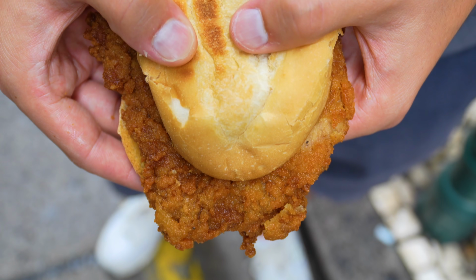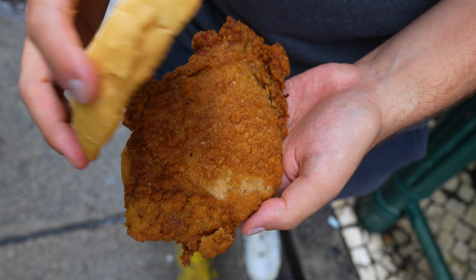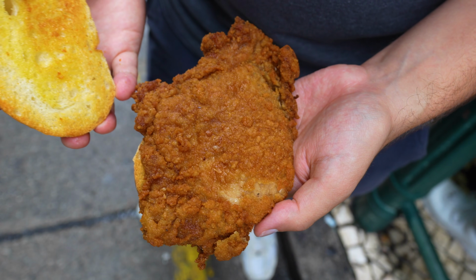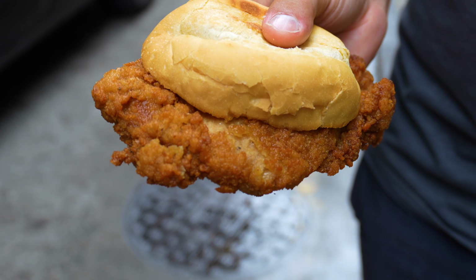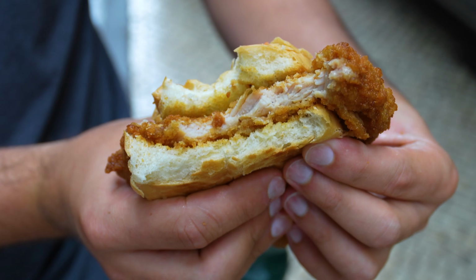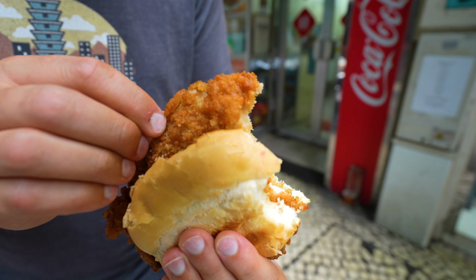Oh man, super juicy, greasy, and a nice crunch to it. Oh my God, that's really, really good. Super, super crunchy and juicy on the inside. I love the breading. It's got a little bit of flavor. It's got a little bit of a Chinese influence with the spices there. It tastes almost like maybe a little bit of five spice or something going on in there.